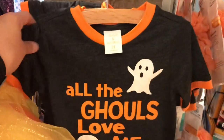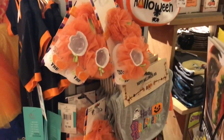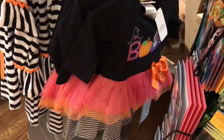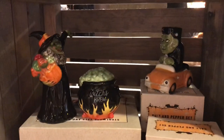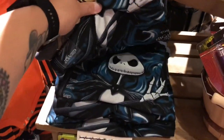So cute. Got more baby and kid things over here. And the salt and pepper shakers here. So it's a two-piece. Got some Nightmare Before Christmas shirts.